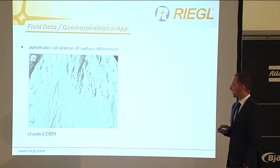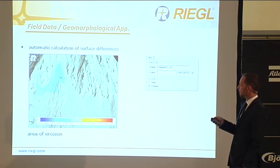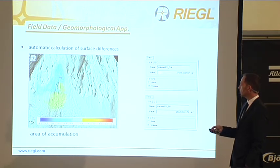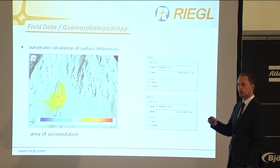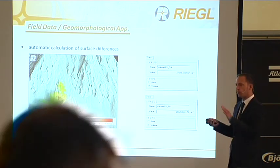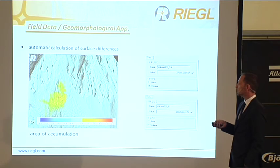And also in open pit mining, very interesting, we can calculate so-called cut and fill volumes. We can make a comparison between two surfaces. You see here a big landslide showing here, indicating the zone of erosion and the differences in height and the cut volume, and then finally the zone of accumulation and the fill volume below, which is differing a little bit. Of course, this is also in mining and in blasting. Before it is compact material, and after the blasting it has a larger volume. But we can visualize this data and calculate these volumes.